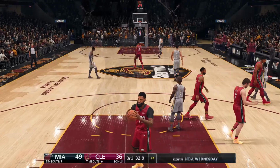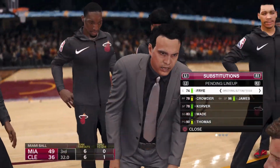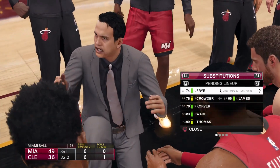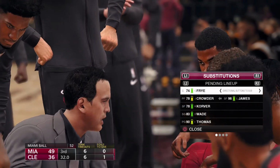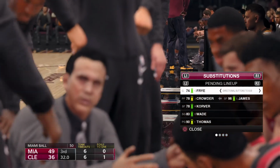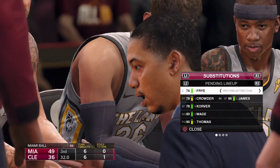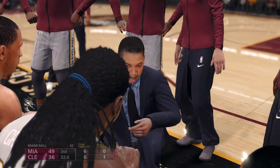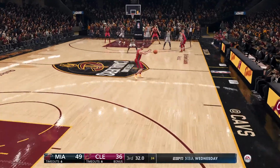That's just tremendous defensive effort. You did all you could to prevent the make. Unfortunately, he stuck it. Some substitution is going to be made now for the team.